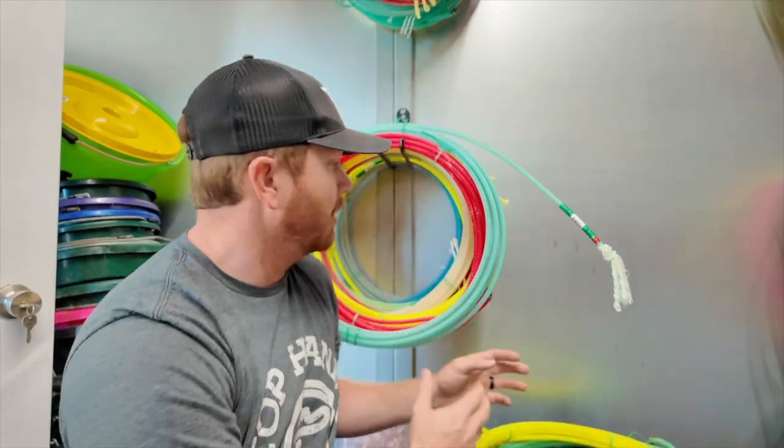Now, the question that I get most often is, what type of rope should I swing if I'm a beginner? Okay, it's understandable, right? When you have all of these ropes to choose from, the different brands, the different companies, either head ropes or heel ropes, the different lays, it can all get kind of confusing.